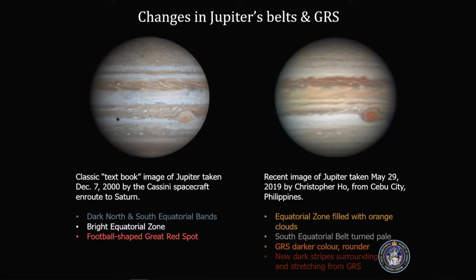On the right, we see the current Jupiter, as imaged by Christopher Ho 3 weeks ago from Cebu City, Philippines. The equatorial zone has darkened considerably, while the south equatorial belt has lost much of its color, becoming more of a white belt. And there are some interesting developments in and around the Great Red Spot.